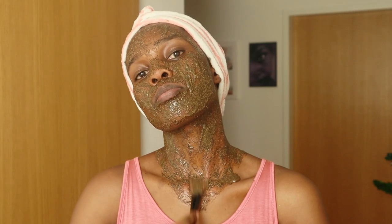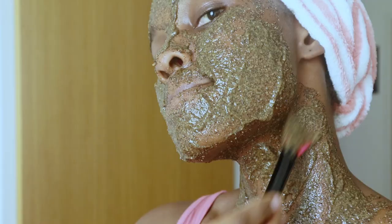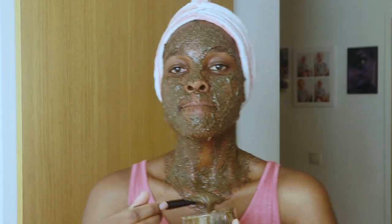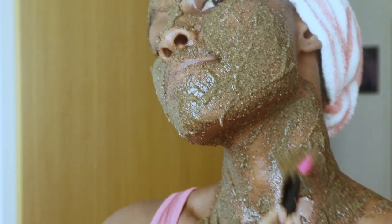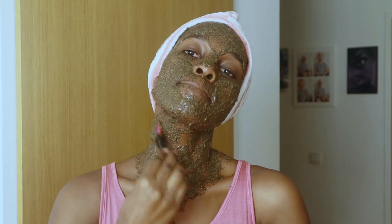So guys, first wash your face with lukewarm water, pat dry your face and then apply your face mask. Make sure you don't forget the neck area as well. Leave it on for 30 minutes and wash it off. Do this 3 times a week and you're gonna notice the difference.